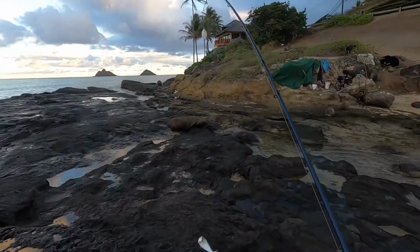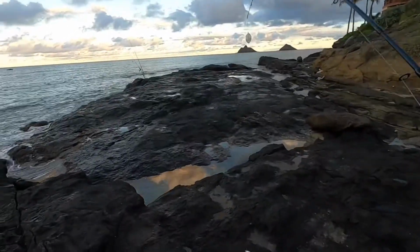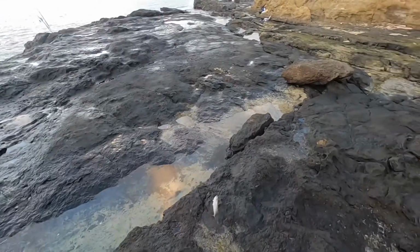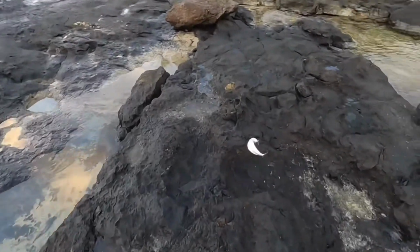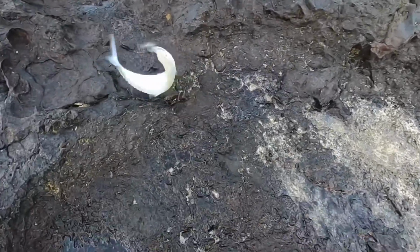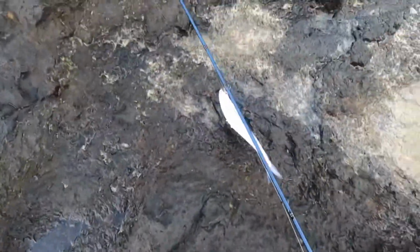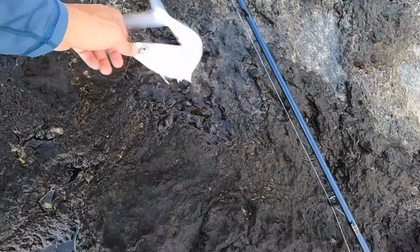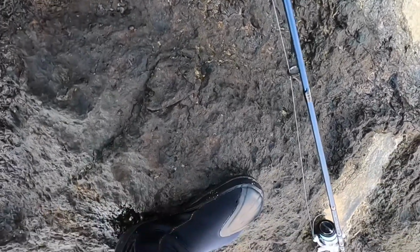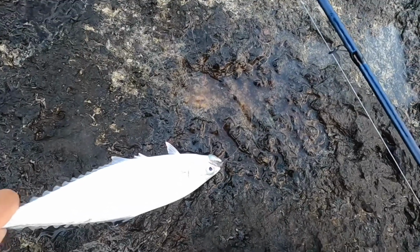There you go. Nice light. You can eat that. It's a good size. See that? It's kicking. This one has a sharp needle right underneath the body, so you've got to watch out.